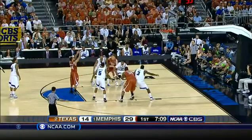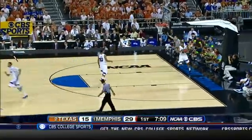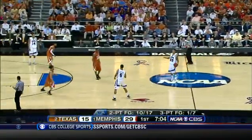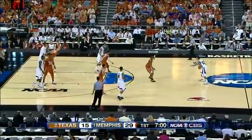Augustine. Augustine's such a good thinker of what to do on the court, and he's going to have to figure this defense out. And that ends the 9-0 run for the Tigers. 7 minutes to go in the half.